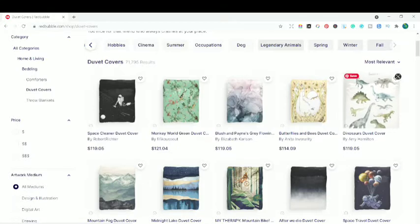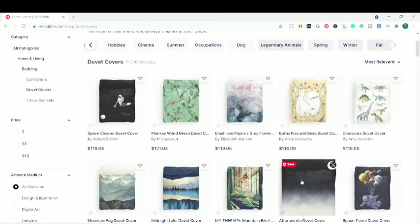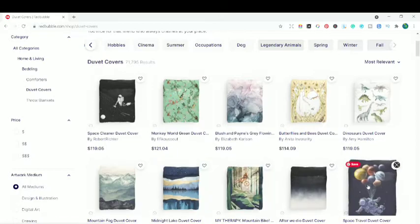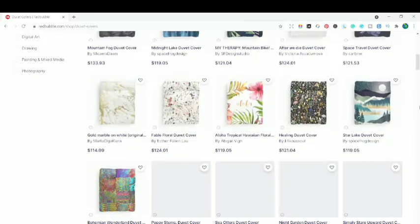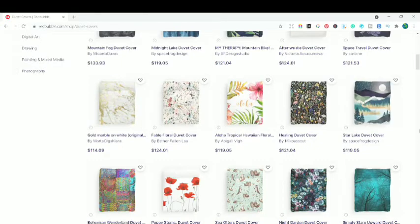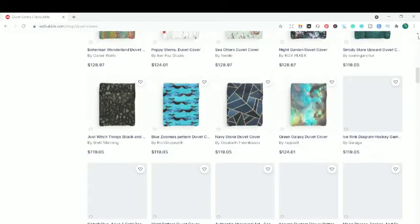You can see that this could be a sticker pack around this dinosaurs design, and they have placed multiple different dinosaurs on the duvet covers and created a pattern duvet cover out of it. Again, a simple texture over here, the scenery over here, the space design. This is a text-based design, and although they have watercolor illustrations, the textures and patterns are quite common, that are selling well on the duvet covers.